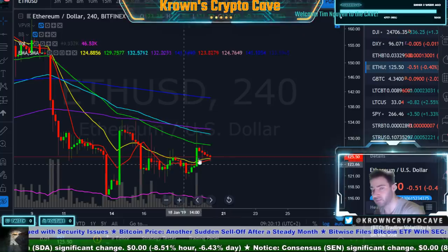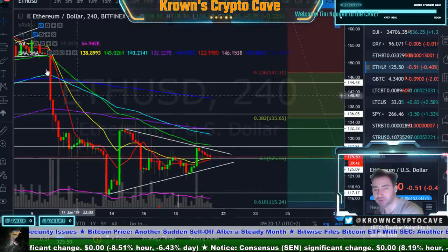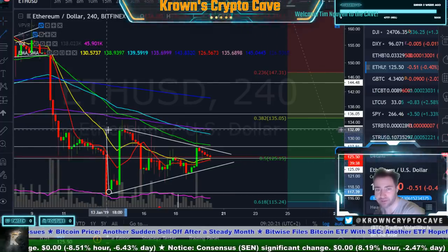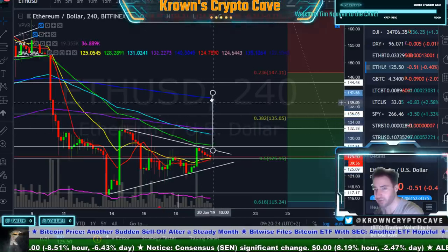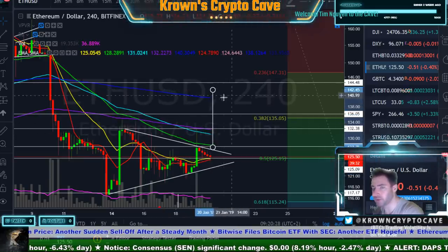I would really like to see one more spike up into this region. We are making a symmetrical triangle in this time frame as well. Now, of course, symmetrical triangle, equal opportunity pattern, although it typically does break in the overall direction of the trend. If it broke to the upside, yeah, 143 is where I'd be looking.